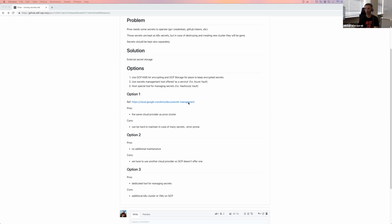So from my perspective, the easiest would be the first option, this KMS and GCP storage. But of course, I think we should discuss that and make a decision together. That's all. Thanks. Thank you. Does anyone have comments on that?